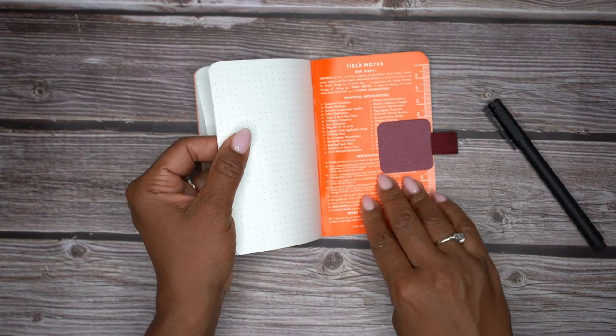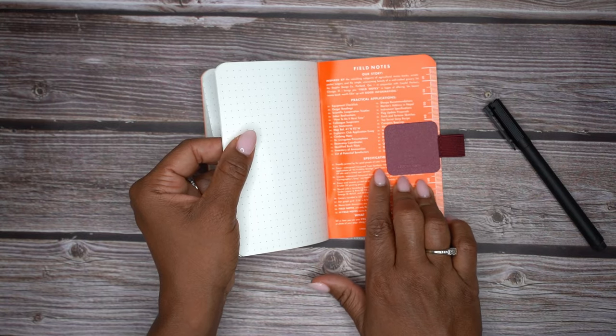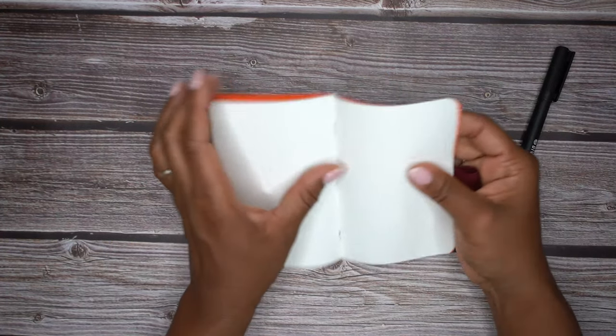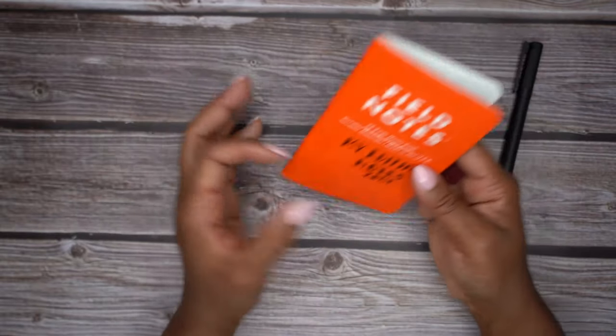It tells you the specifications in the back. Yes, it says it's waterproof, tearproof. It's some sort of synthetic material, and the cover is the same. So if you do write on it with your permanent marker, it's not coming off with water, wind, or rain. So you don't have to worry if you drop it or anything like that.